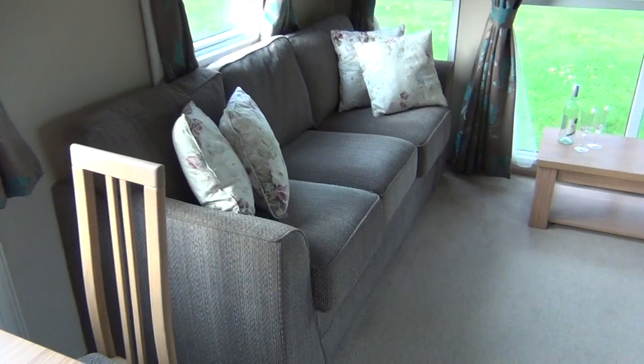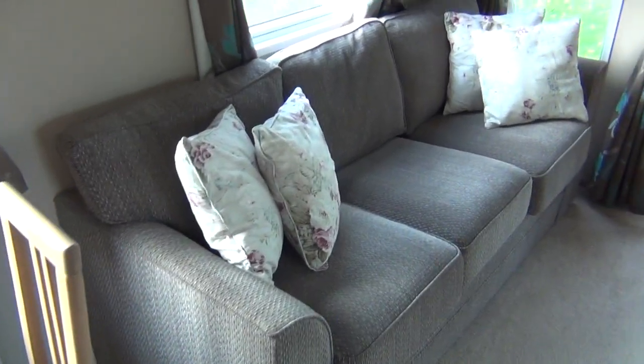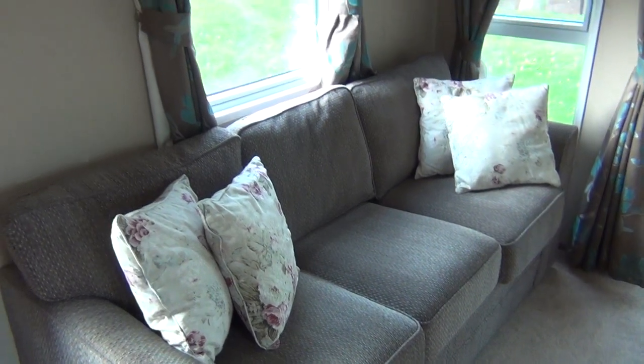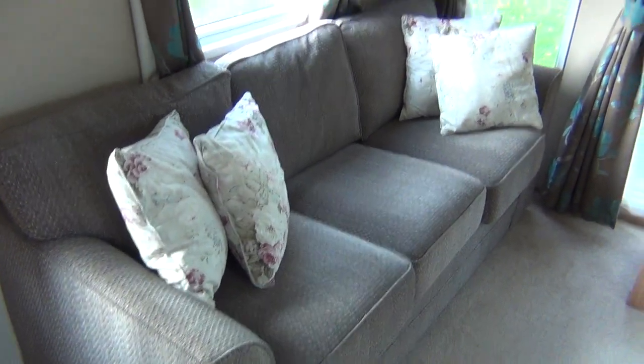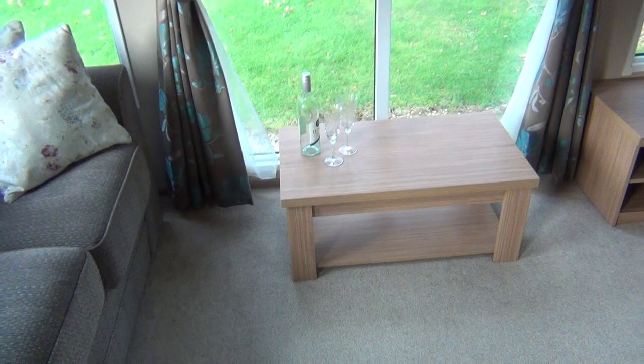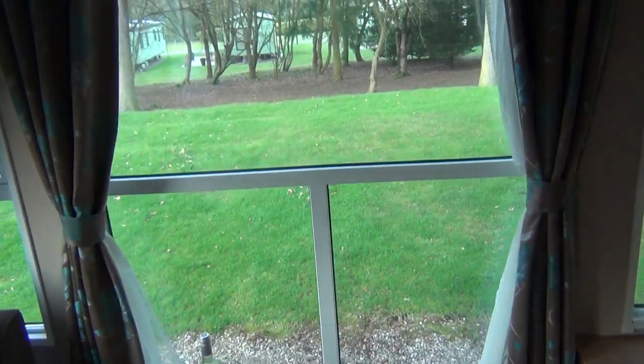Oh my gosh, these look nice and big. There's actually been a layout on that. And you won't see much telly with that, will you? So there we are, there's three nice seats there. And a bottle of wine and some glasses there, really. That's the view you get out of the front window.